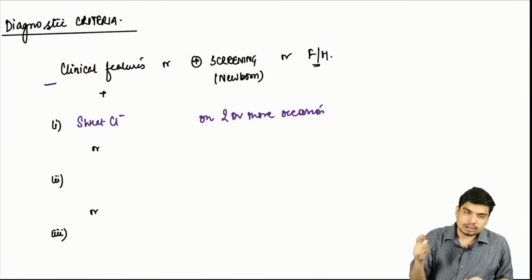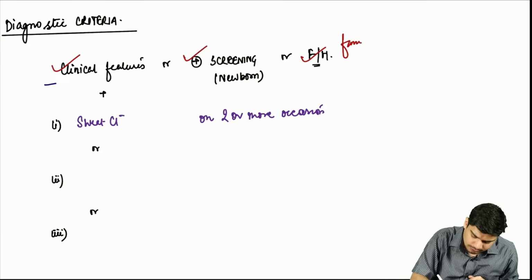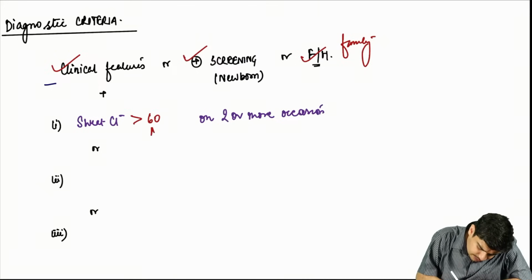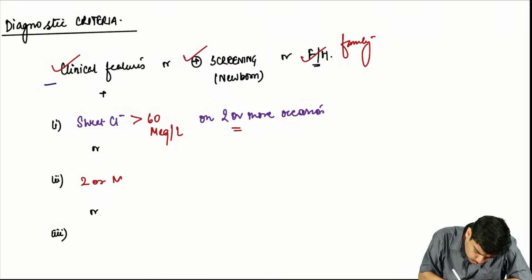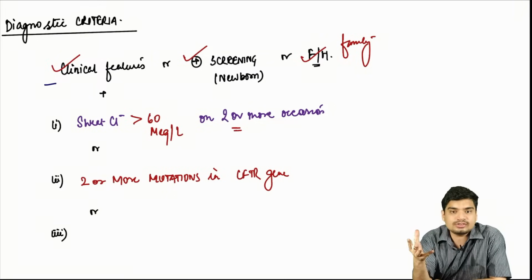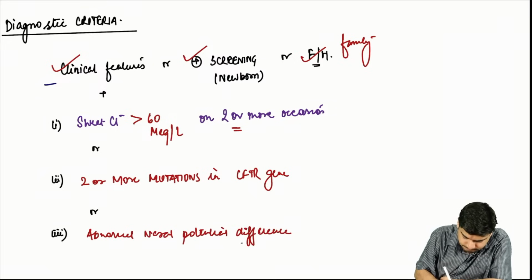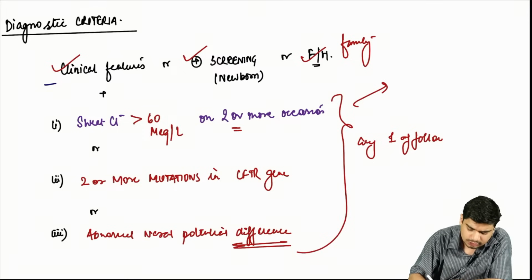As far as diagnostic criteria is concerned, whom will you test? People who have clinical features, or who have positive screening, or who have family history. There are 3 sets of diagnostic criteria. I already told you sweat chloride will be increased. So if the sweat chloride is more than 60 milliequivalent per liter on 2 or more occasions, that is a diagnostic criteria. Or you can test for the mutation: 2 or more mutations in the CFTR gene. This CFTR is a chloride conductance channel. If chloride conductance is not there, potential difference problems will occur. So you can test for that abnormal nasal potential difference. If any one of the following is there, you will say there is cystic fibrosis.